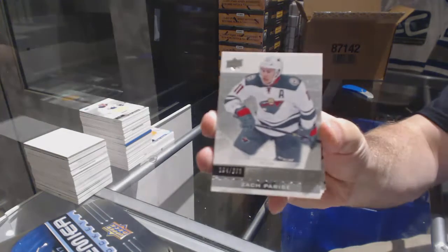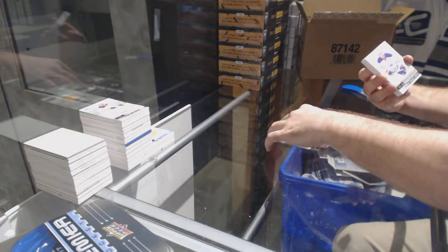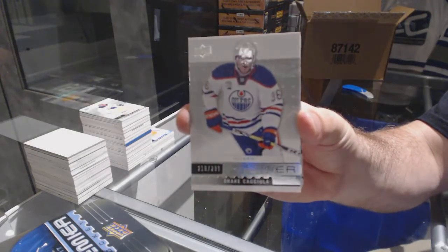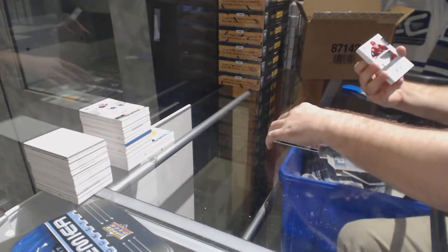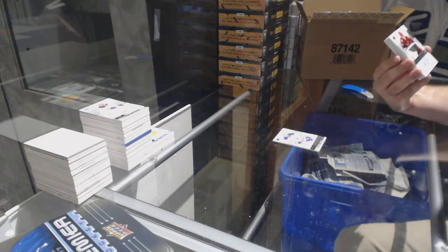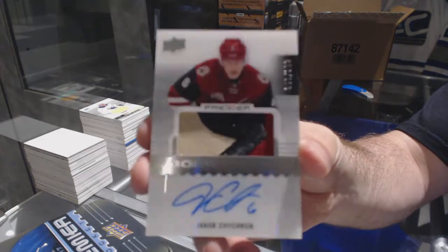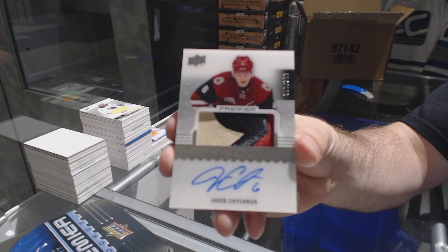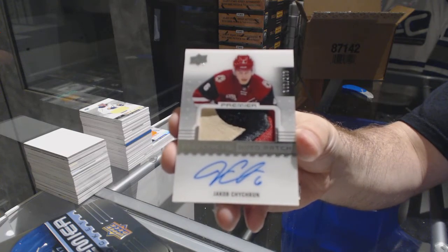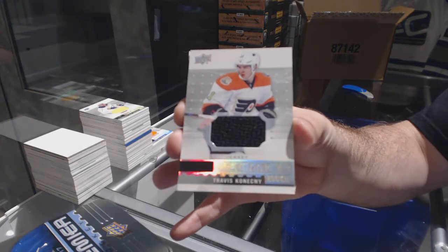For the Wild, $3.99, Zach Parise. For the Oilers, $2.99, Drake Caggiula. For the Coyotes, to 299, three-color rookie patch auto, Jakob Chychrun. Yay. Jakob Chychrun. For the Flyers, Travis Konecny, base jersey.